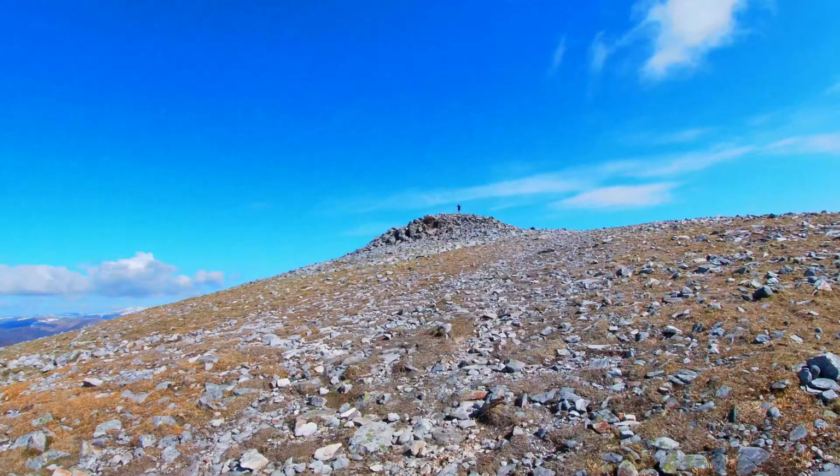On Carn nan Gower, we got false summited really hard twice, and I'll just let you see the footage, but it's seriously misleading. Oh my god, we've been wrecked. Oh. No. No.